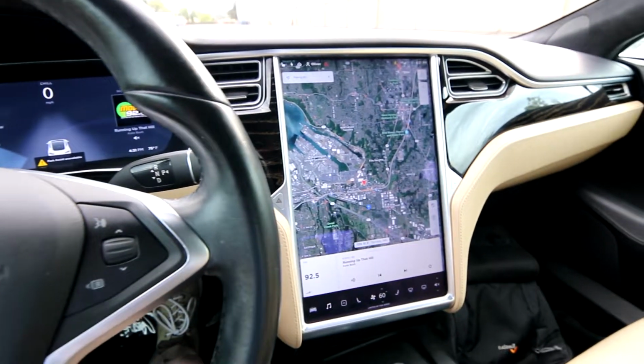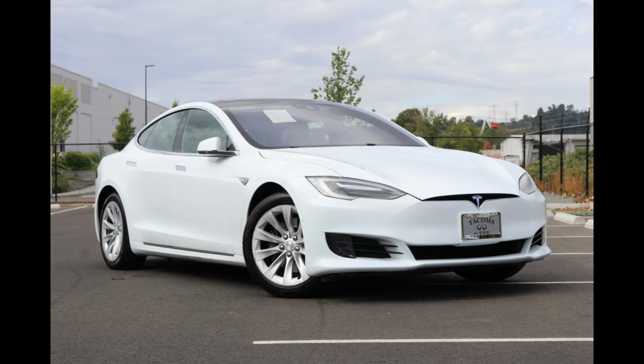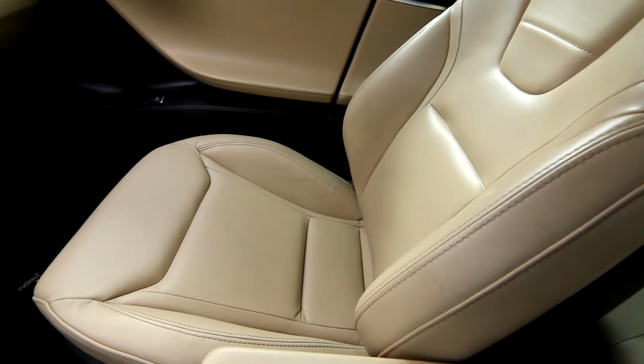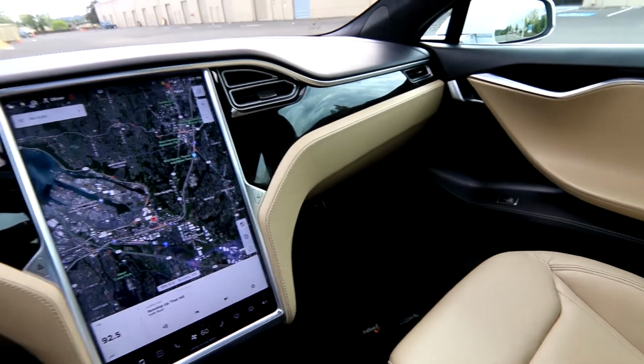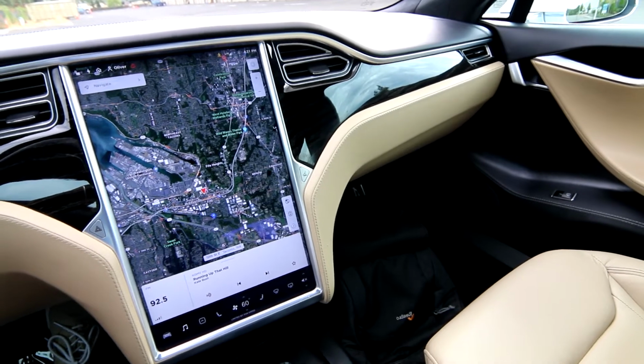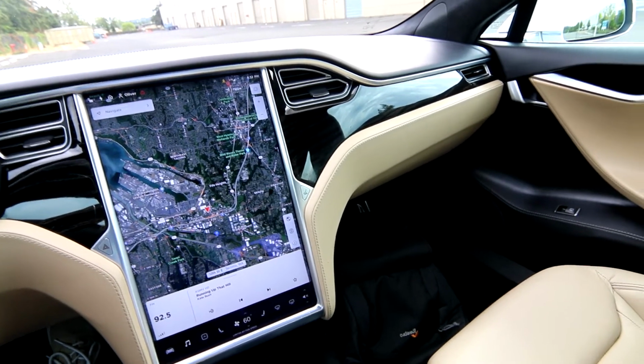Today I'm going to tell you about this 2016 Tesla Model S 75 that we have for sale. One fantastic battery electric vehicle. The Model S has been in production since 2012. Now it's 2022. A lot of people ask me about the reliability and durability of electric vehicles, how long the batteries last, things like that. Well, there's no guessing anymore.